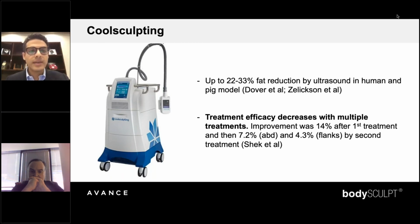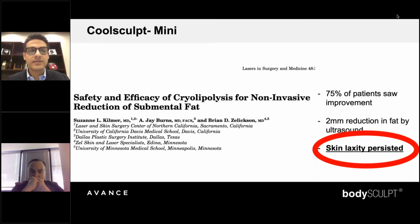Here, these are papers about safety and efficacy of cryolipolysis. The issue which constantly comes up is that skin laxity persists, and we see this with liposuction as well. When you remove fat, it's just like a balloon. If you remove air out of a balloon, you simply have more lax material. That's the problem, and the same thing applies with removing fat and soft tissue. So you really have to address both components.